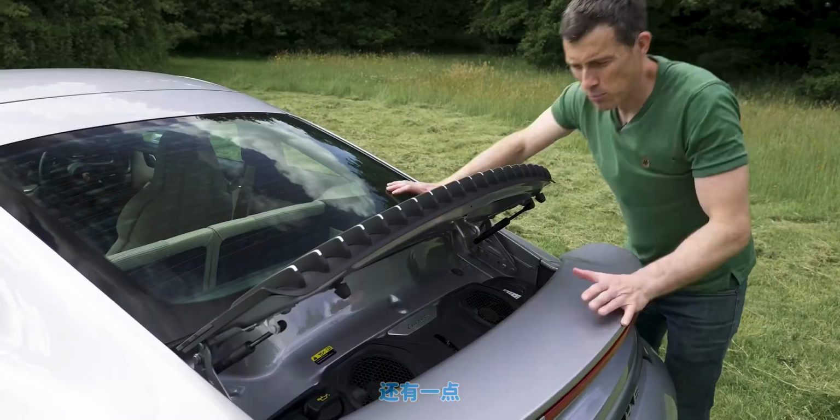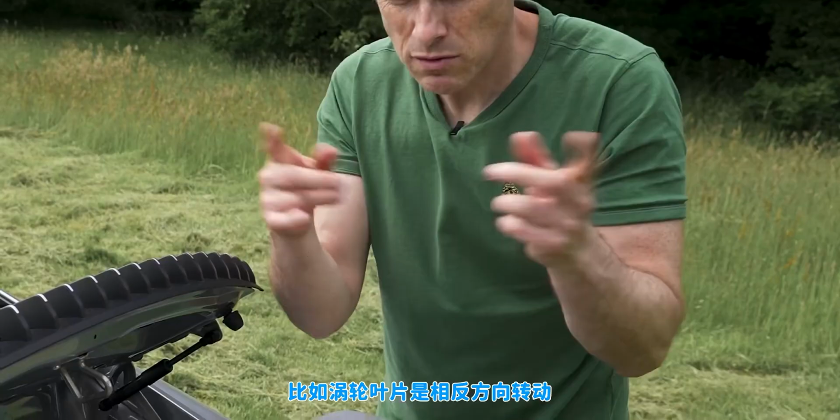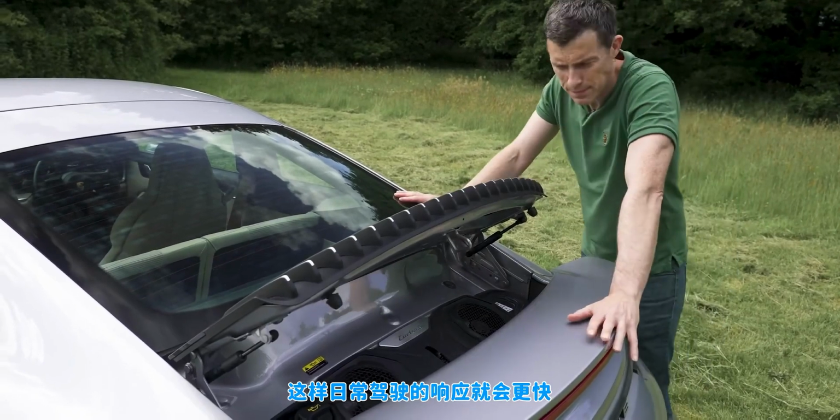Thing is though, Porsche has done some things to this to make sure it's drivable every day. For instance, the turbochargers, they actually spool up in opposite directions and that makes them more responsive apparently. But let's find out.